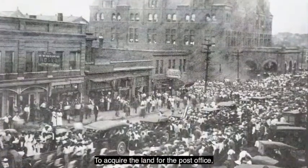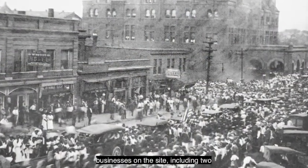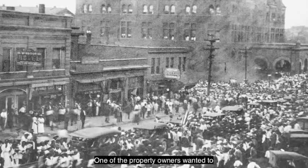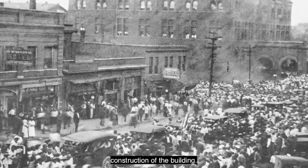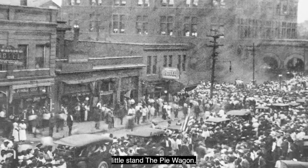To acquire the land for the post office, the government needed to negotiate with businesses on the site, including 2 hotels and various retail facilities. One of the property owners wanted to sell his pastries to the workers during construction of the building. He finally got the deal and called his little stand the Pie Wagon.